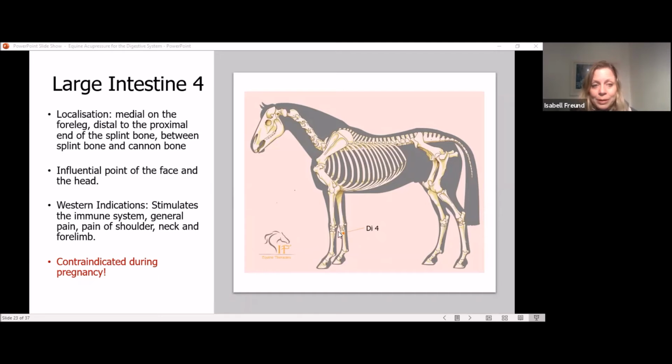Apart from using it for digestive issues, it's a point that stimulates the immune system. Also, generally for pain, that's one of the reasons to include it for the treatment of ulcers, because that involves pain quite often. Pain of the shoulder, the neck, and the forelimb. It's also the influential point of the face and the head, so you can use it if there are problems in that area as well.